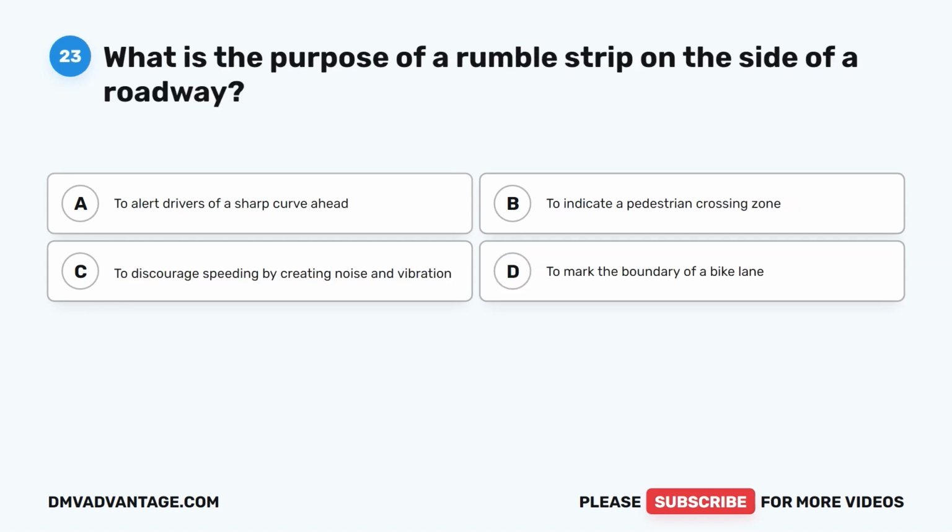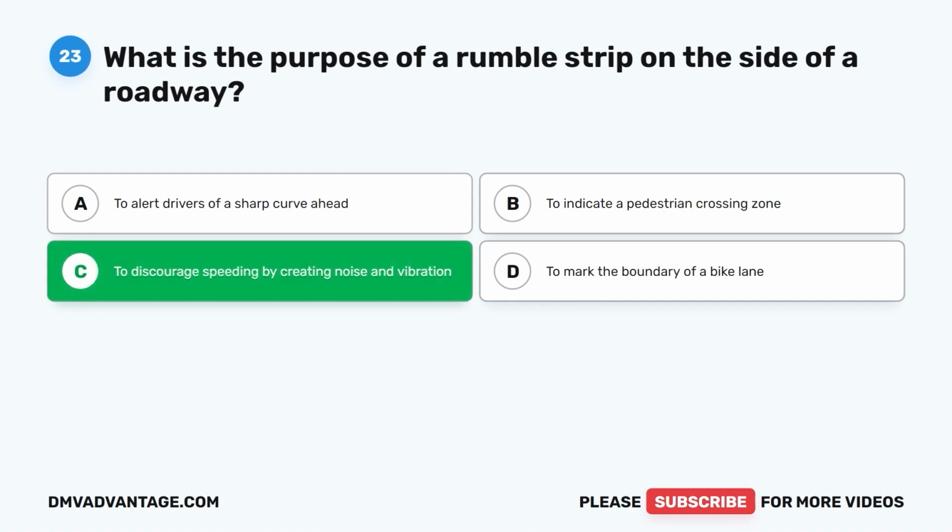Question 23. What is the purpose of a rumble strip on the side of a roadway? A. To alert drivers of a sharp curve ahead. B. To indicate a pedestrian crossing zone. C. To discourage speeding by creating noise and vibration. D. To mark the boundary of a bike lane. The correct answer is C. To discourage speeding by creating noise and vibration.